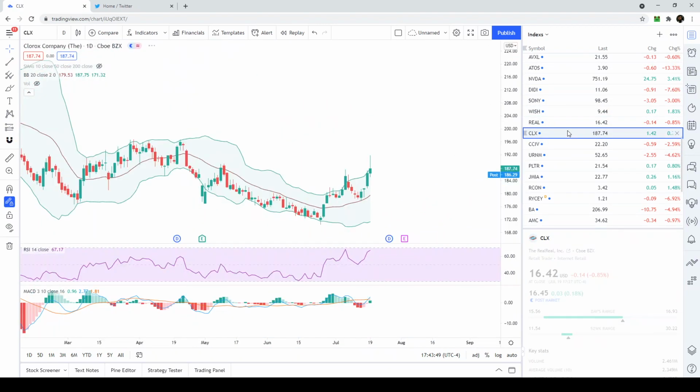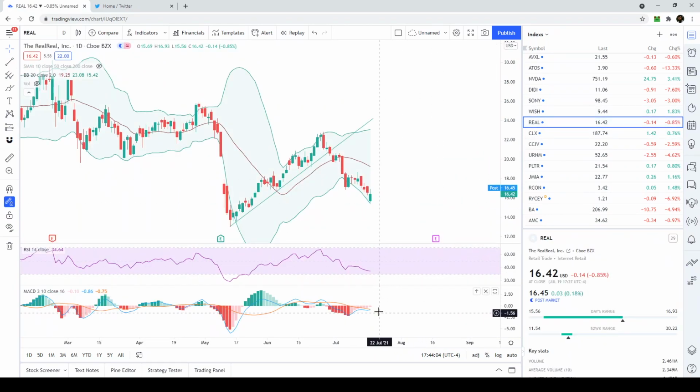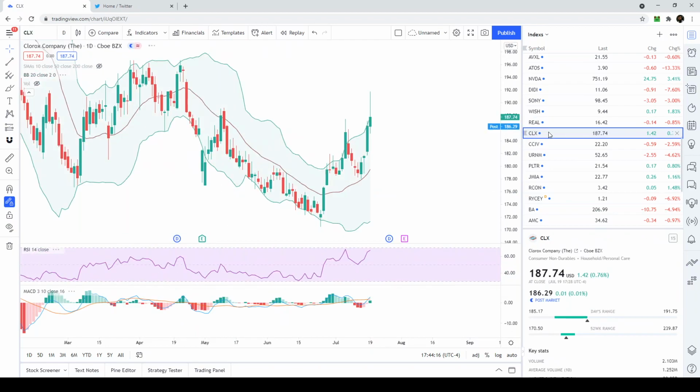Clorox is doing very well recently. We can see that it crossed above on the MACD. See, this is very bullish. We crossed above on the MACD and we broke above levels of resistance, whereas on these other stocks, we're crossing above on the MACD, yet we're barely holding on. I want you guys to understand the difference in strength for the MACD in different stocks and different setups.